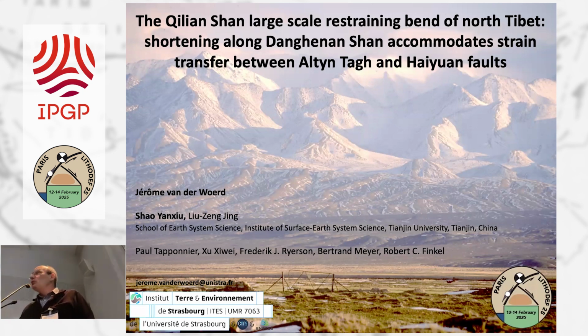What you see here is a view of the Danghenan Shan that we visited in 1996. It was during my PhD. It was one of the Altyn Tagh Fault field trips that we did with Xu Shiwei, Paul, Rick Ryerson, and Bertrand Meyer.